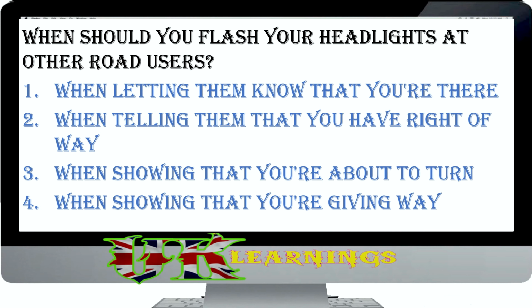When should you flash your headlights at other road users? When letting them know that you're there. When telling them that you have right of way. When showing that you're about to turn. When showing that you're giving way. The correct answer is when letting them know that you're there.